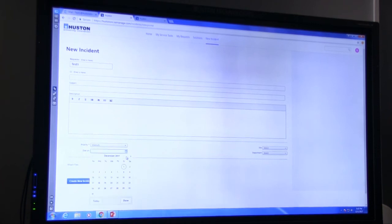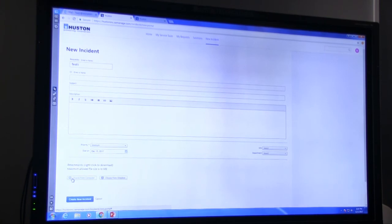When you need it by, say it's for a new hire or a request, tell me when you need it by. If you need it as soon as possible, just say as soon as possible in here. If you need it by the 16th, you can click on that date and it'll pop right up. Attaching files, you just go right here, hit attach, choose from computer, and that'll work for you. It'll let you pull up the menu and attach what you need.